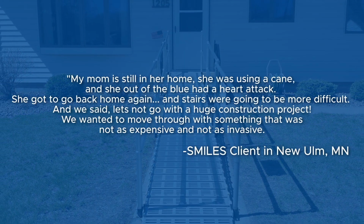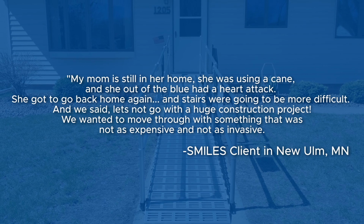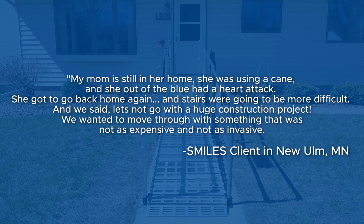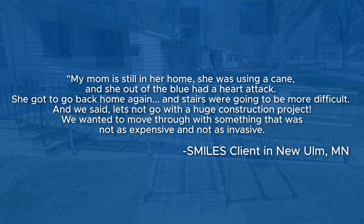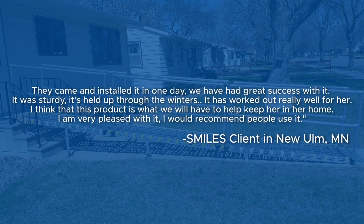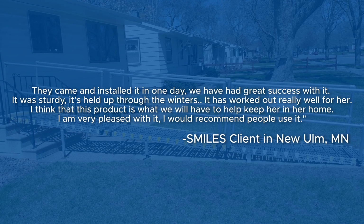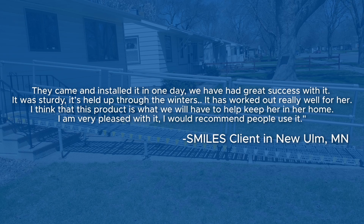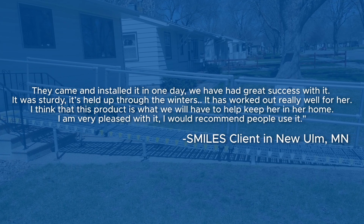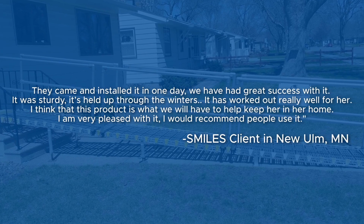My mom is still in her home. She was using a cane, and she out of the blue had a heart attack. She got to go back home again, and stairs were going to be more difficult. And we said, let's not go with a huge construction project. We wanted to move through with something that was not as expensive and not as invasive. They came and installed it in one day. We have had great success with it. It was sturdy, it's held up through the winters, it has worked out really well for her. I think that this product is what we will have to help keep her in her home. I am very pleased with it. I would recommend people use it.